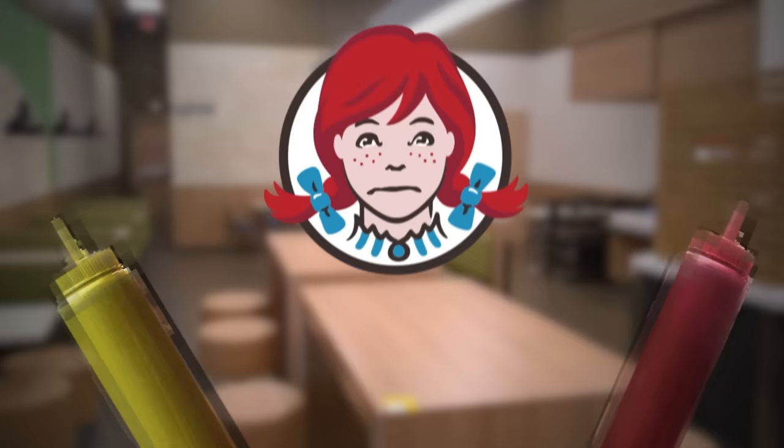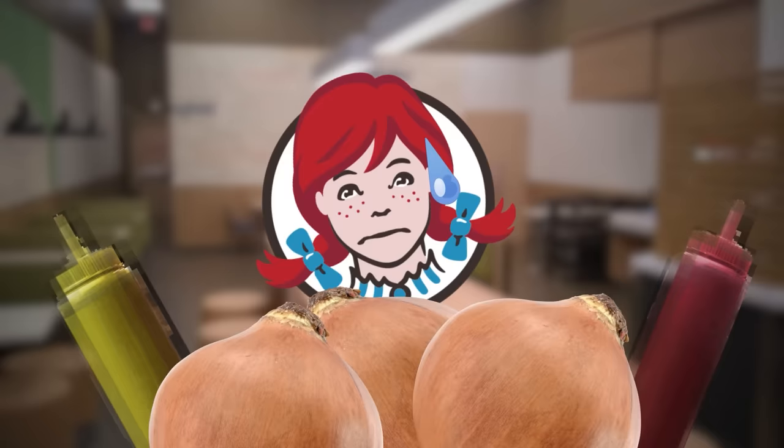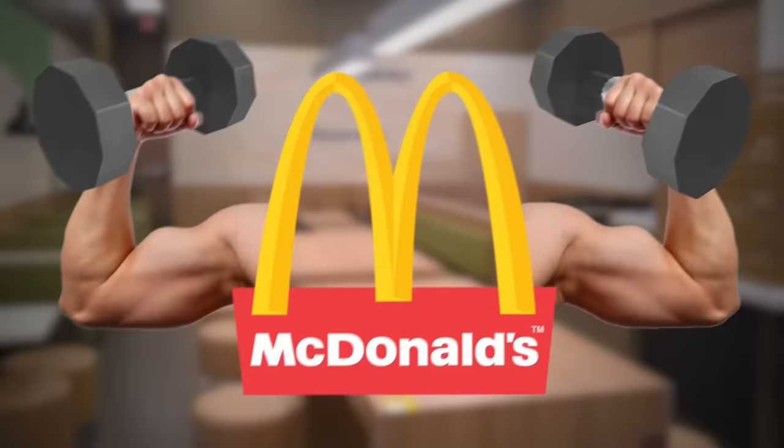Wendy's, meanwhile, also struggled in the sauce game, missing condiments and omitting extra onions on one of the burgers that we asked for it on. And if you were hoping McDonald's would carry, they did. They carried the results straight into a trash fire. They forgot an entire burger.